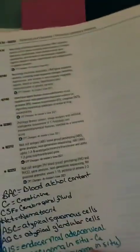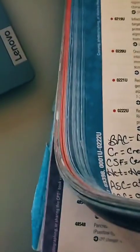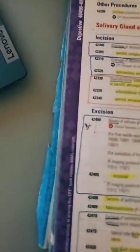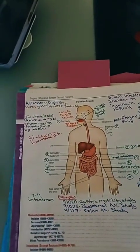Just write in as many as you can for each section. Having your prefixes, suffixes, and all that stuff, just super helpful. All your digestive, common terms, just write them at the beginning in your CPT book, because most of your exam is in the CPT book. But your common terms here, most definitely.